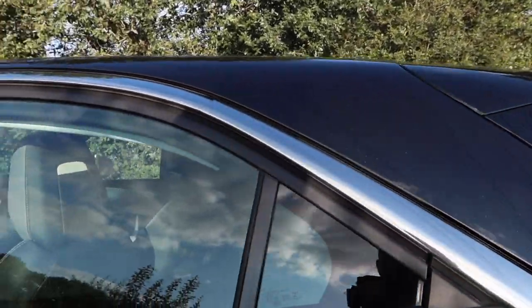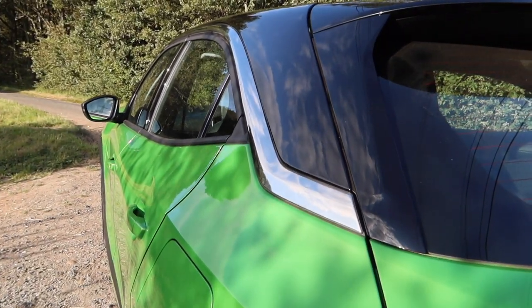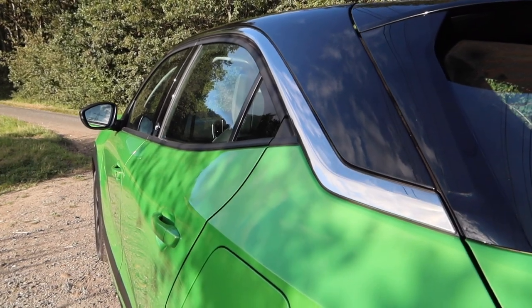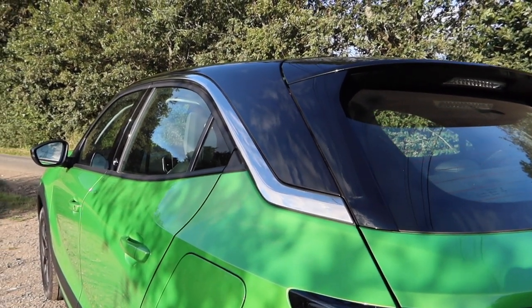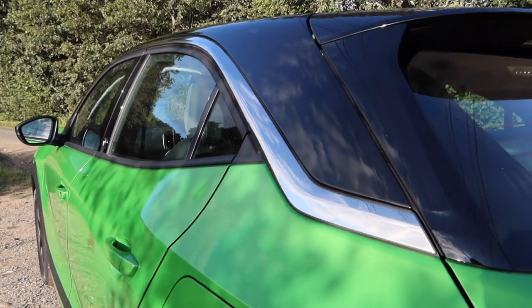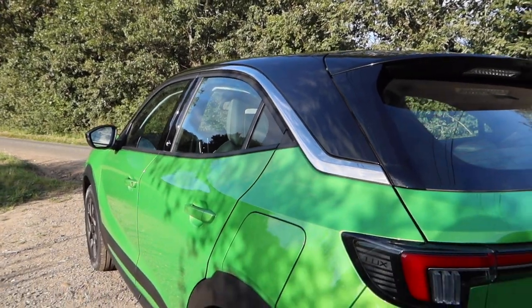I mean, we first saw this little design feature on the Vauxhall Adam, and it just reminds me, now stick with me here, I know it sounds a bit odd to say this, but it reminds me of a pram, like those proper children's prams, and it gives this car a really nice distinctive look about it.